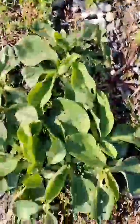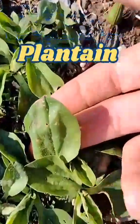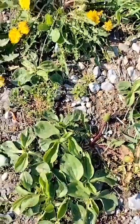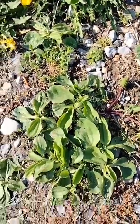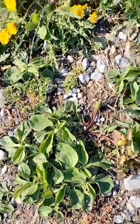Right next to that, we have plantain. This is broadleaf plantain. If you remember the term plantain for pain, this is a pain-relieving herb. It's edible. It can be eaten like spinach or raw in a salad. Highly nutritious, extremely good for your body. It's good for your digestion. It can help heal internal wounds. And, of course, it's a pain reliever.